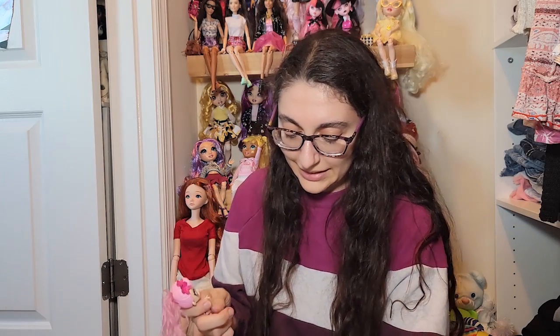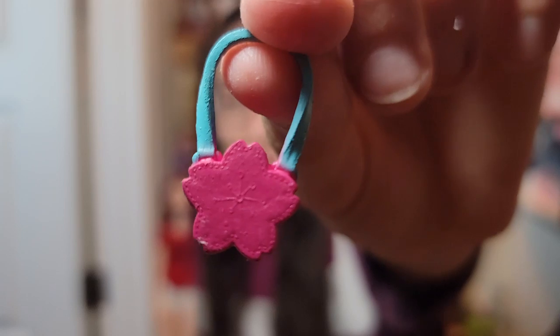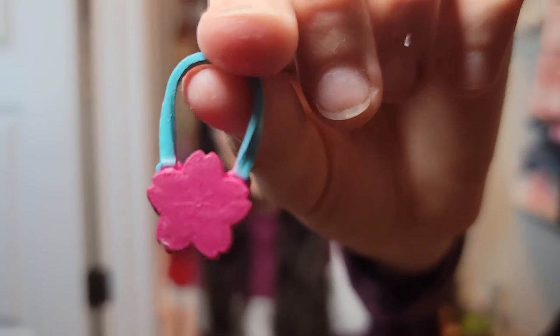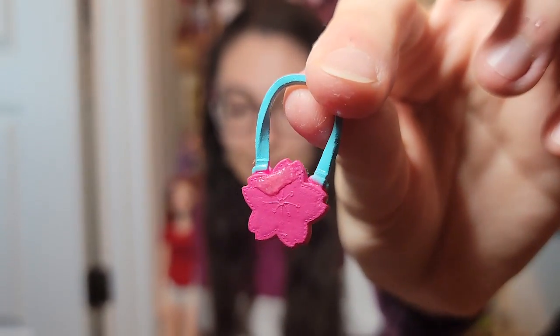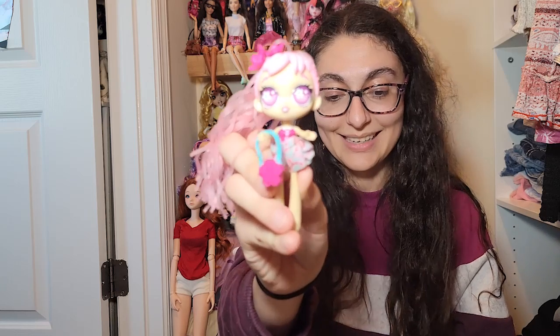She also came with this little tiny purse. So we have a cherry blossom shaped purse in a dark pink with a blue rubbery handle. It does not open or anything. It's just a solid piece of plastic with more wet paper on it, but we can hook it onto her arm so that she can hold it.